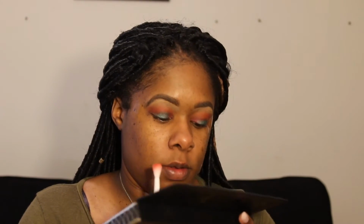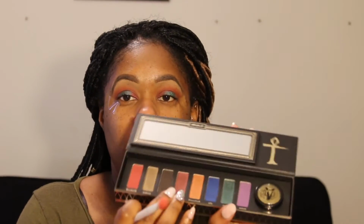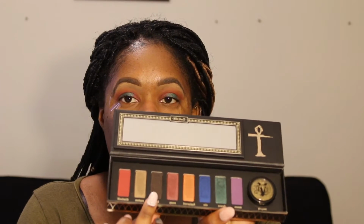Okay, so now after we've done Sarabi in the middle, I'm going to go in with this black shade, this black gold shade, the name of which I can't say, and we're just going to smoke it out and see how that turns out. Since we have the tape, we don't have to be afraid to just get crazy.